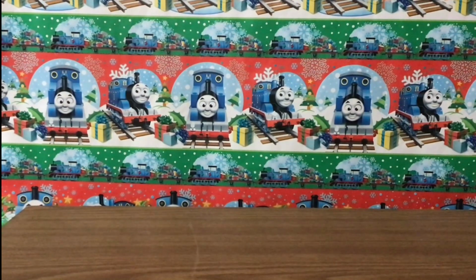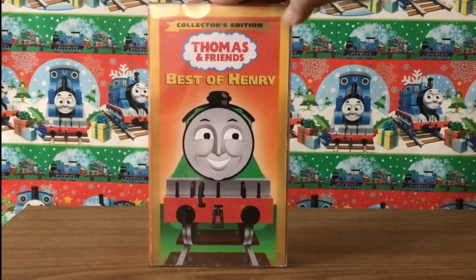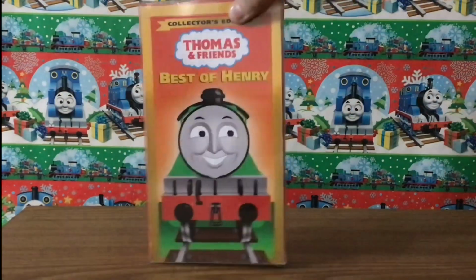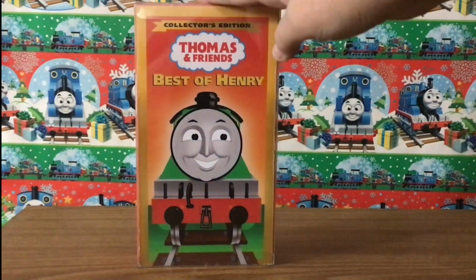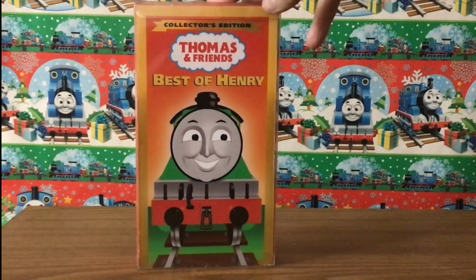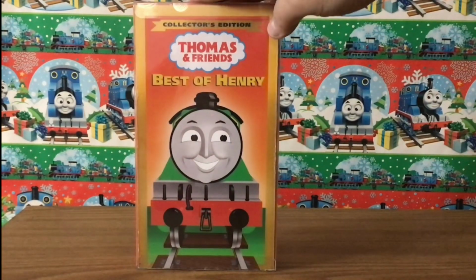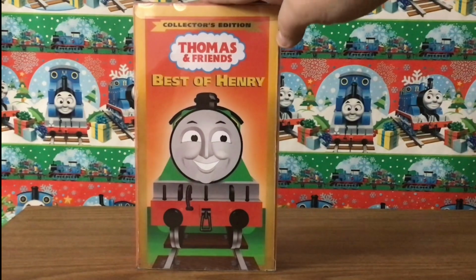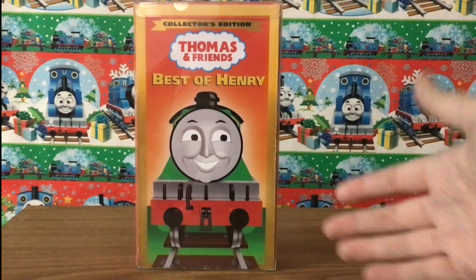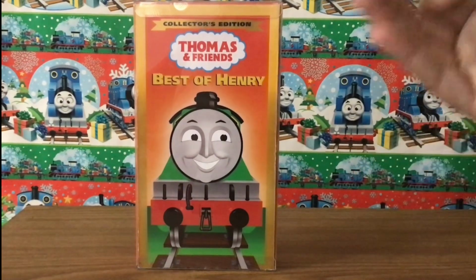Here is a custom-made Best of Henry. This was a custom-made tape that a very, very good friend of mine made for my birthday. And holy cow, I cannot believe how legitimate this actually looks. Like I said, so many people at the Edison train show were mind-boggled. They thought it was an actual tape.